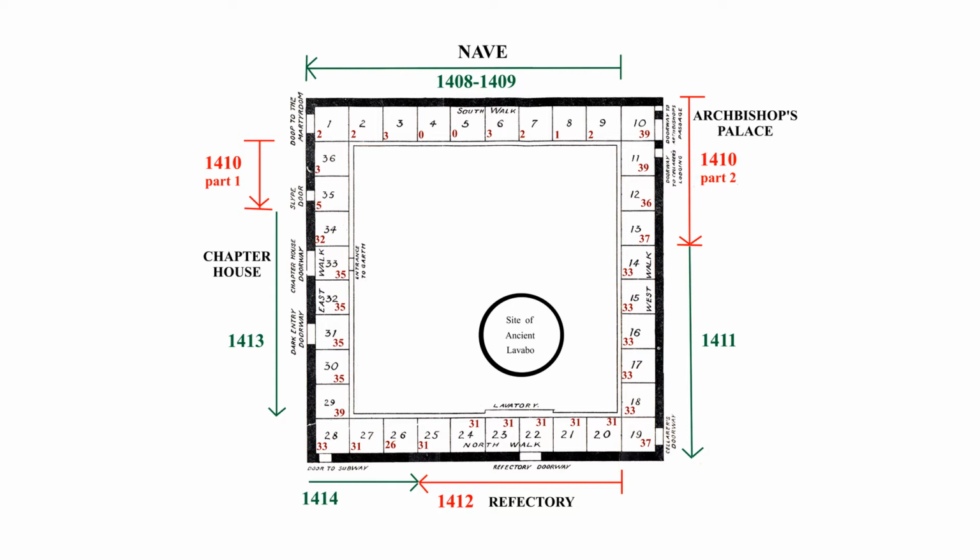The construction of Bay 10 was a change in direction of the building works, which up to that time had been in an anti-clockwise direction. It was the last bay of the south walk to be completed.